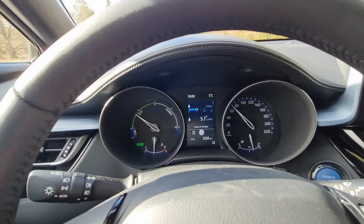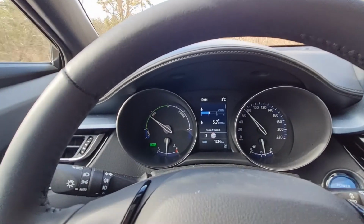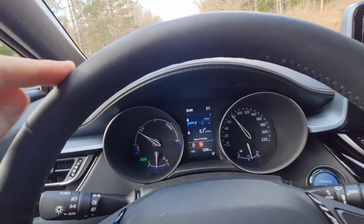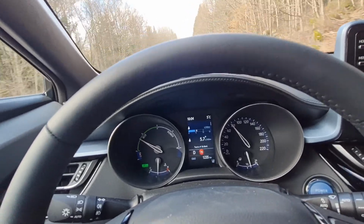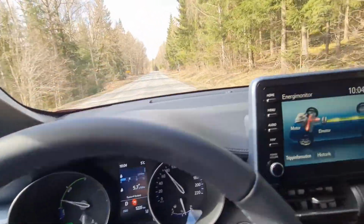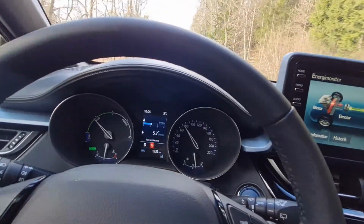It has a lot of sensors left and right. My son walked in front of this car where I was parking, and this car knew it, and it was warning me there is a person ahead. It has a lot of smart features. I cannot say everything about this car, but overall I very much like to say it's the future, guys.